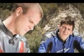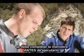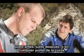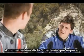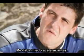Aha, here we go. To meet the throttle control standard, steering is completed before you get it on. This doesn't mean at the apex, right before, or just after, or at any particular part of the turn. It means as soon as possible once the steering is completed. I never thought of that. See, I was told you have to wait until you get to the apex. I've been scared to get it on before that.